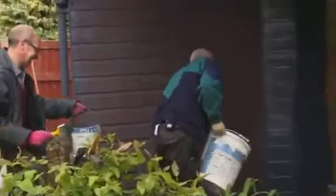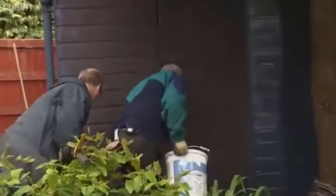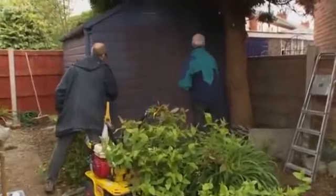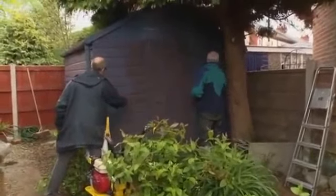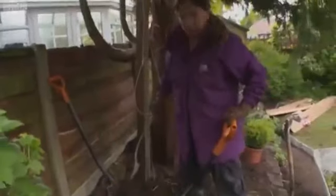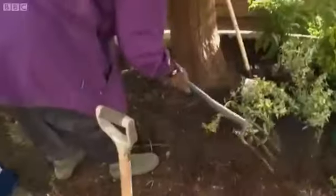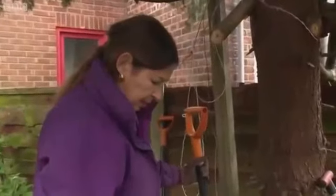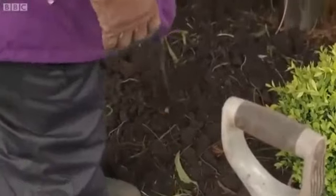Whilst Danny cracks on with the edging, Kev and Stuart are busy painting the shed TARDIS blue. Colour is a great way to refresh your space. A lick of paint on a shed or deck is a cheap and simple way to instantly transform your garden. On the other side of the garden, Lou's getting ready for a planting frenzy, but she's come up against an immovable object.